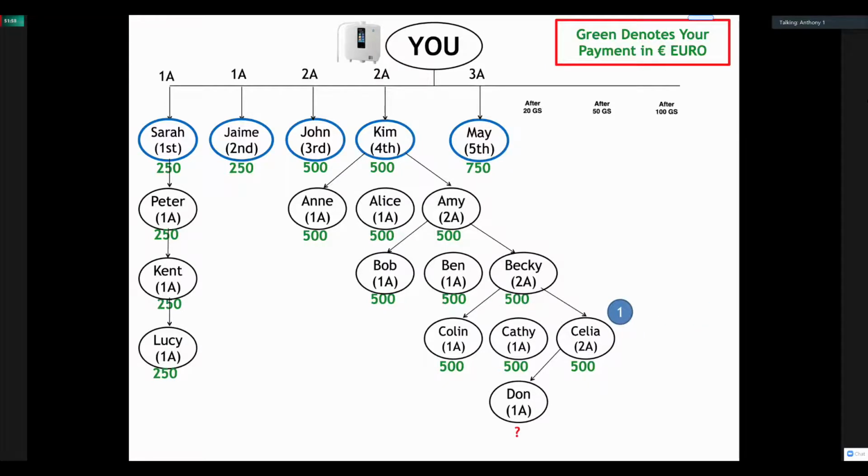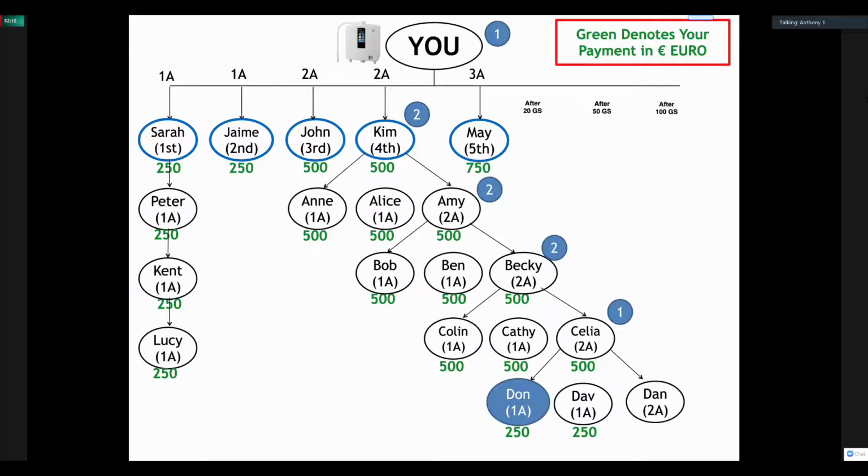1 point goes to Celia, 2 points to Becky, 2 points to Amy, 2 points to Kim, and that leaves you with 1 point. And remember, 1 point is equivalent to 250 euros. Making sense? And when Celia sells to Dav, you're also making 250. So now, when Celia sells a machine to Dan, how much money do you make?